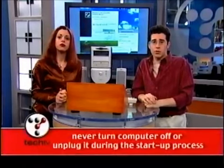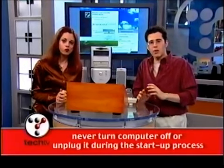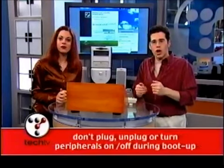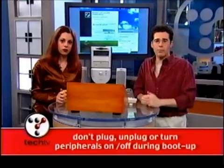However, when your computer is booting up, there are a couple things you don't want to do. Never turn your computer off or unplug it during this boot process. This may mess up your system. And, of course, don't unplug or plug in or turn on any peripherals during that process. In general, push the power button on, then wait for it to load. Push and wait. That's right. Push and wait.